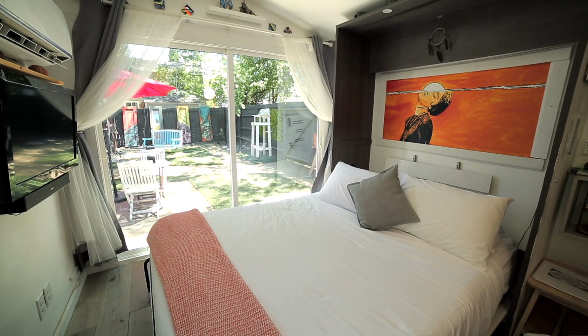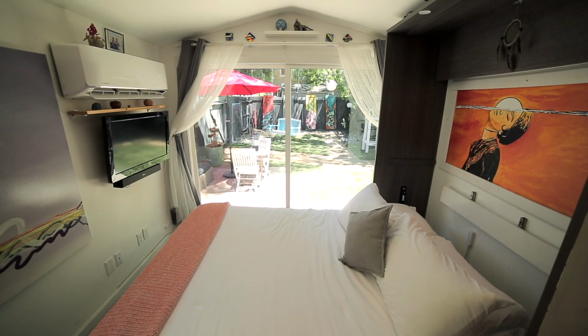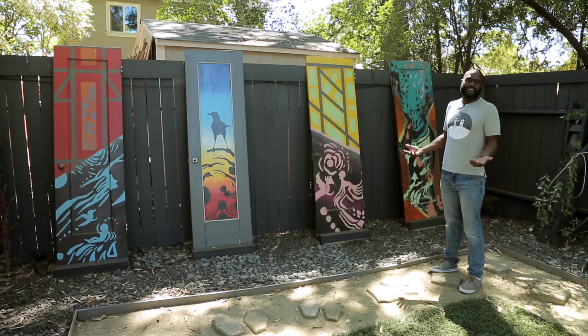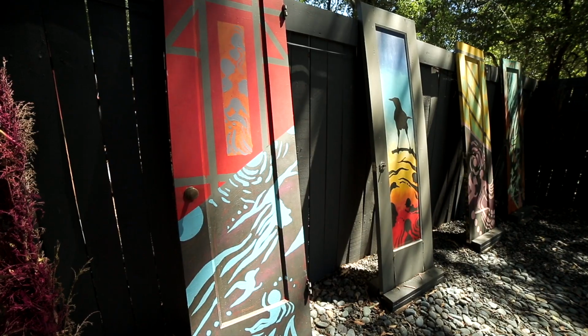Even from the bed in the back of the tiny house, you can look out of the glass window and see these huge four doors. We just wanted the outdoor space again to feel like an outside art gallery, so full of colors and just a really cool vibe.